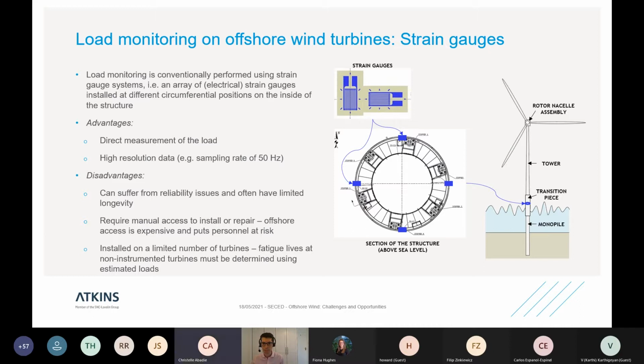So at a particular elevation in the structure, in this case, in the transition piece, a number of strain gauges are installed. The advantage of strain gauge monitoring systems is that they give us a direct measurement of the loading. And it's straightforward to translate these measurements to moment time histories, which can then be converted into fatigue loading using standard procedures such as rainflow counting.